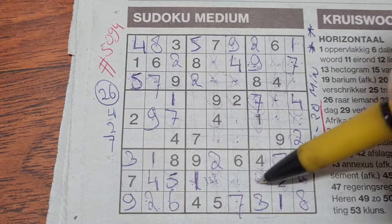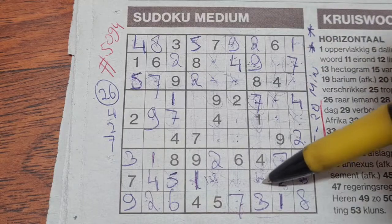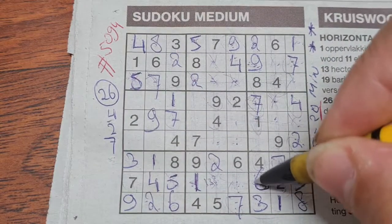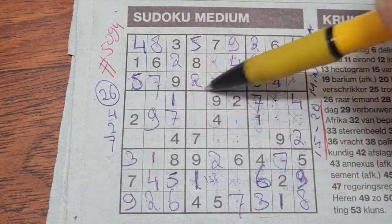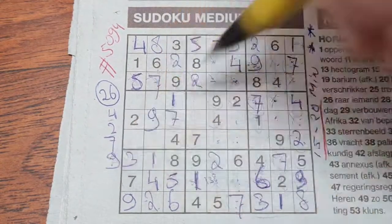Now we have a 9 here. I've marked those 2 boxes earlier with a 6 and a 9. Now we have a 9 here in this column, so this box can't be a 9 anymore. That box should be a 9, and that box should be a 6. And all the 9s are used, I can see. This is number 4, number 9.